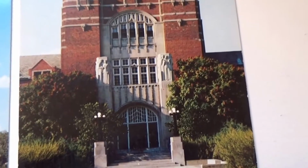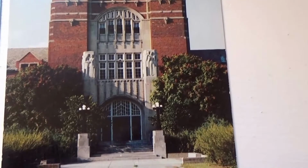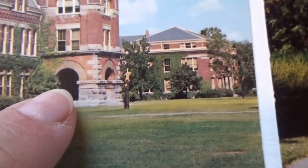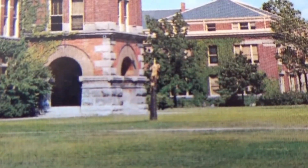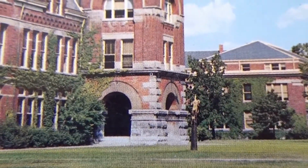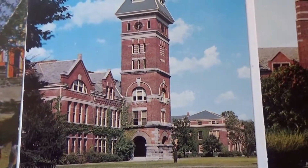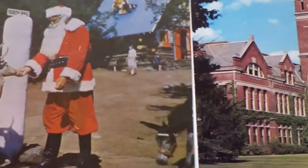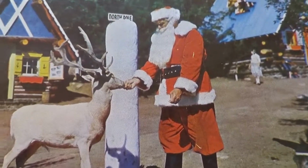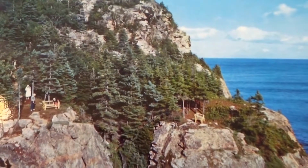Alright, that's a nice architectural building. Love how the fancy buildings like that always have a nice entrance. And look at this one. This one has the entrance right there. Look at that. Very nice. And of course our Santa Claus in the North Pole, Santa's village. Oh, look at the mountain here. Yeah, some heavy mountain climbing, huh?